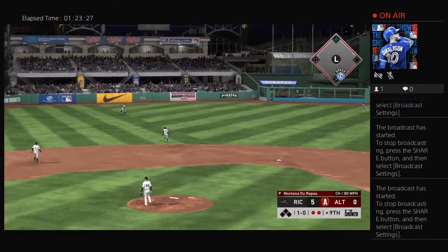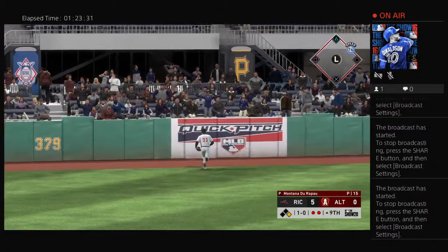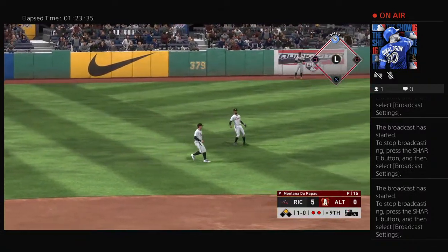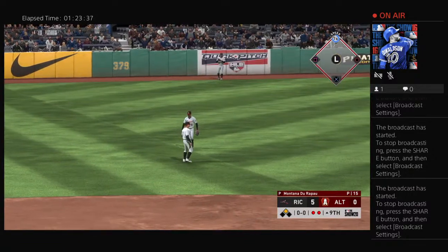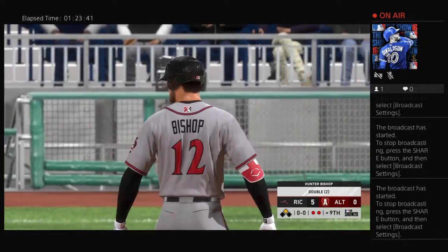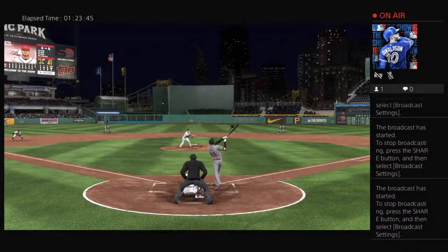Now a ball lined toward the gap in left center. And this is into the alley and ought to be good for extra bases. And now Gracious just getting the ball back into the infield is becoming a problem. Boy, and they have not been able to get him out. This is now a 5-hit ball game for him here. And those don't come along every day.